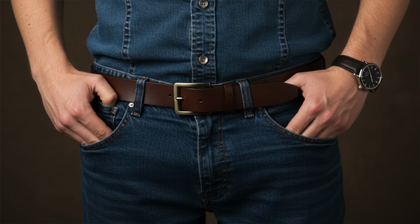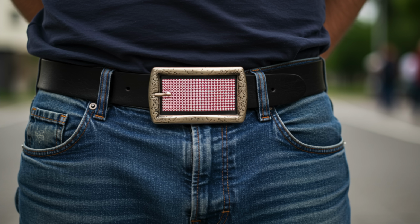Instead, especially for my sophisticated gentlemen, invest in a classic leather belt, black, brown, or both. Something clean, elegant, and built to last that will elevate your overall look. You want to get rid of these cheap, flashy belts because a real man's style is about subtle confidence, not screaming for attention.